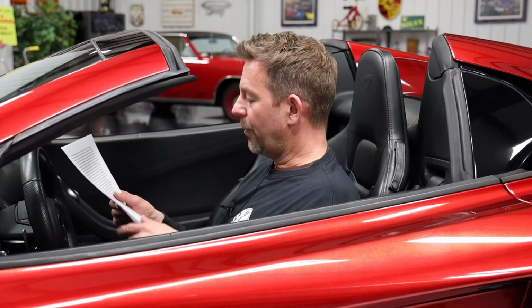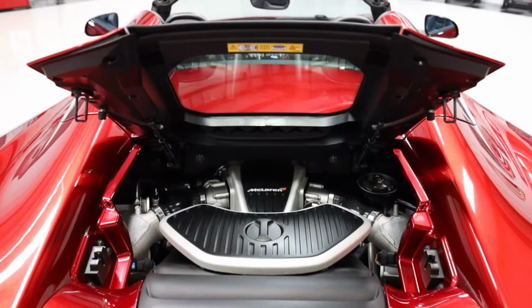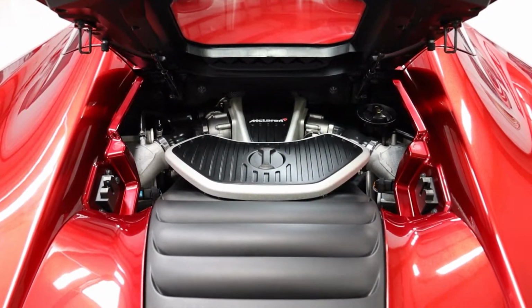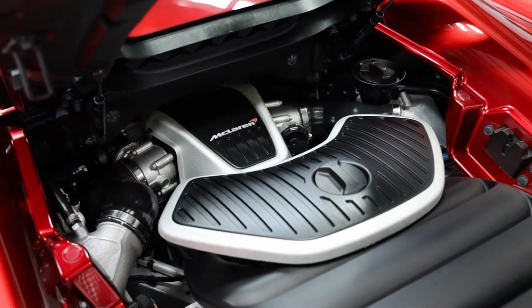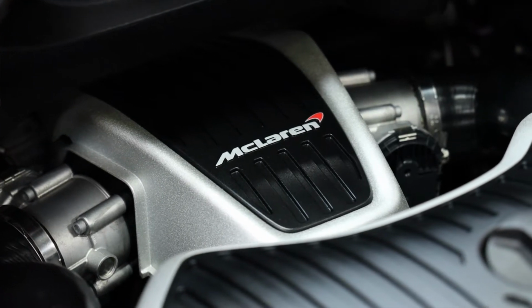The engine compartment is nicely detailed. It is not an engine compartment that's easily accessible, so we did our best job when we detailed it of cleaning it. It looks absolutely spectacular.